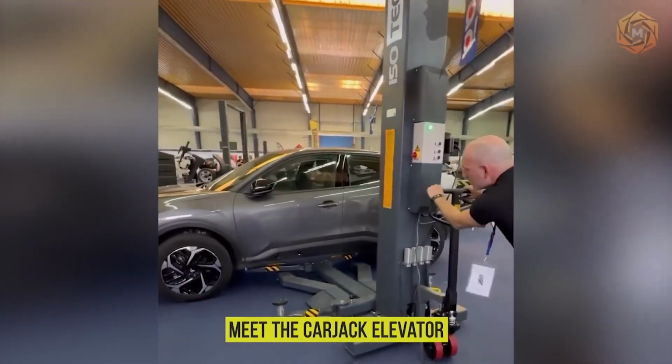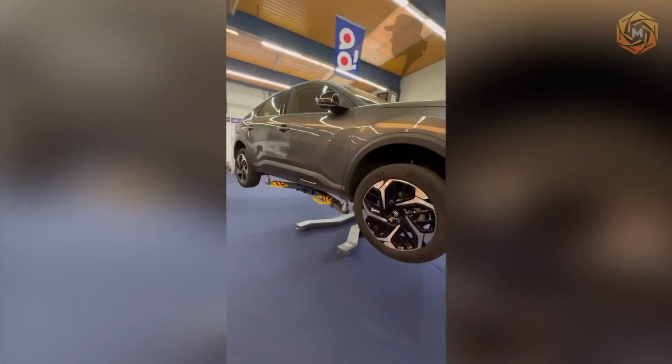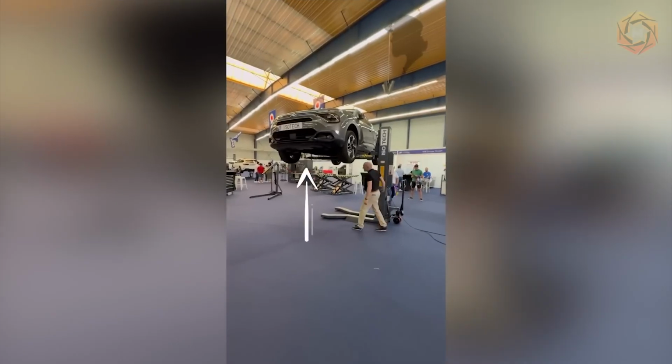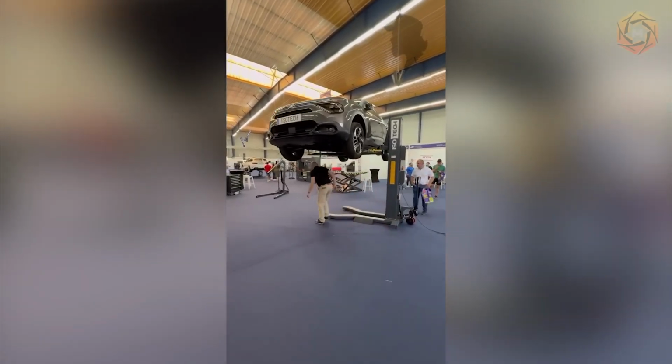Meet the car jack elevator that redefines power. This powerful device truly plays with the weight of a car like a feather, demonstrating that the words obstacle and impossible are simply not in its vocabulary.